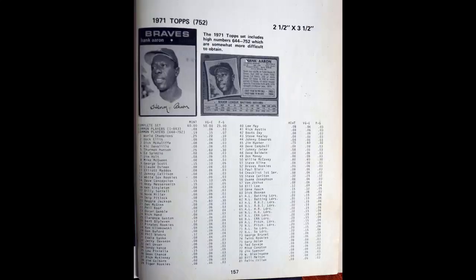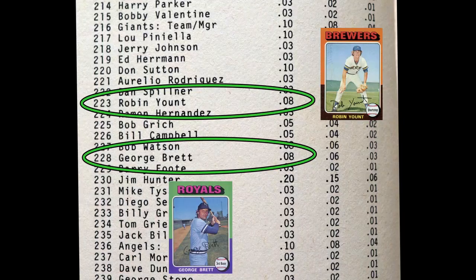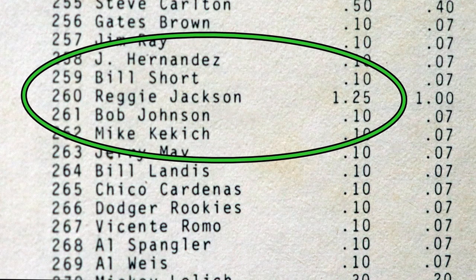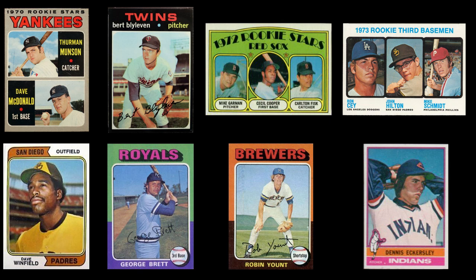The prices in this first Beckett Guide tell us a lot about where the hobby was in the late 1970s. Look at the prices for the 1975 set. Both Robin Yount and George Brett cards were listed for 8 cents each, barely above the price for commons. Need more evidence? The 1969 Reggie Jackson rookie was priced at $1.25, less than half the price of a Mays or Mantle card. Rookie cards were just not a thing at all.